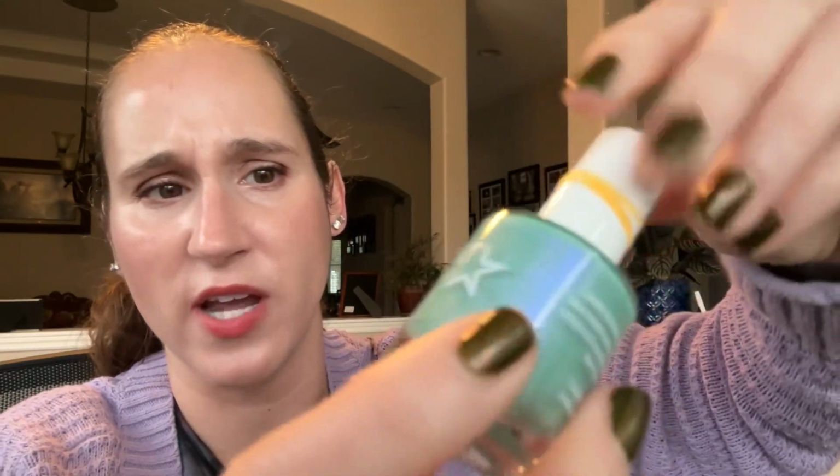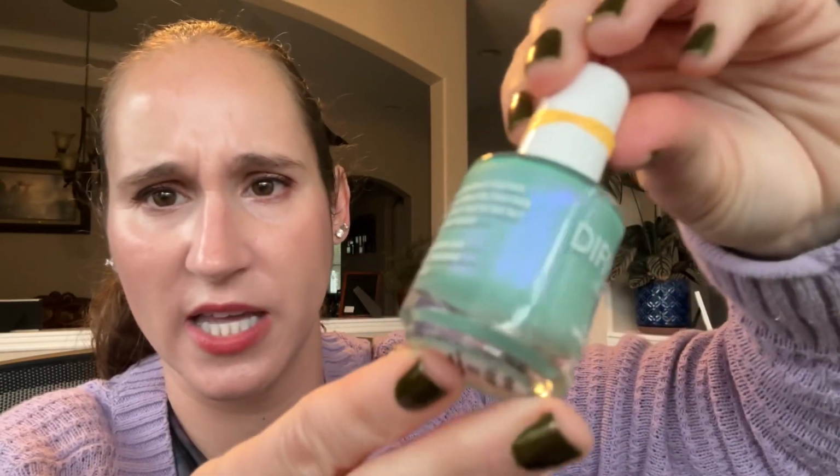Okay, then we have Different Dimensions Mystery Prototype 332. Pretty sure I got this from my friend Laura. Very pretty, like that one. So I'll keep that.